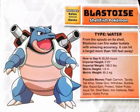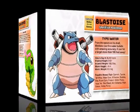Blastoise, the Shellfish Pokemon, a water type. From the spouts on its shell, Blastoise can fire water bullets with amazing accuracy. It can hit a target more than 160 feet away.